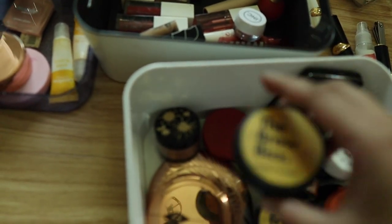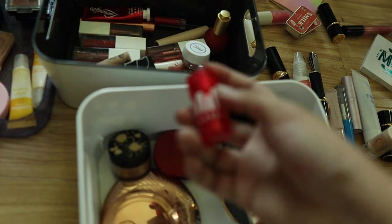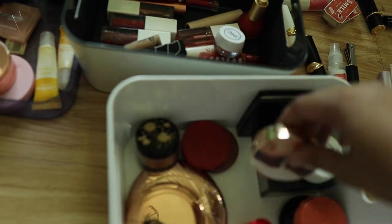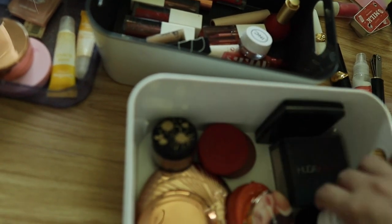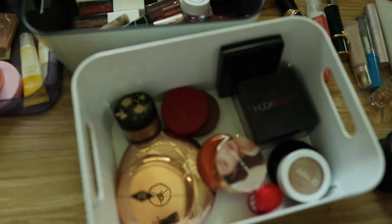Pati my Dior blush para magamit. Sayang eh. And then, I have here the Brow Biz pangkilay to. Mali siya. Hindi siya dapat nandyan. And then, this Milk parang balmy na tint, whatever. Uy, mag-focus ka. Ayan. Iba pang cream blush. So, yan yung laman niya now.